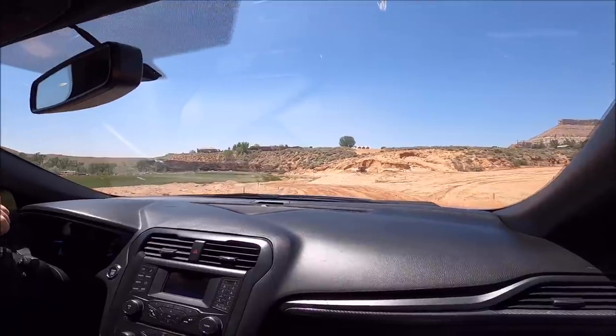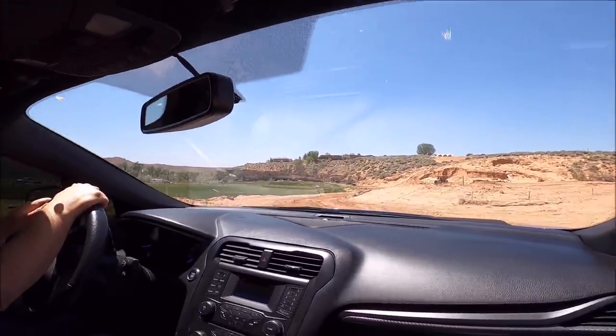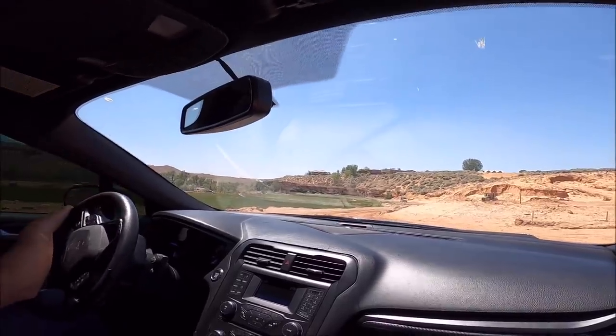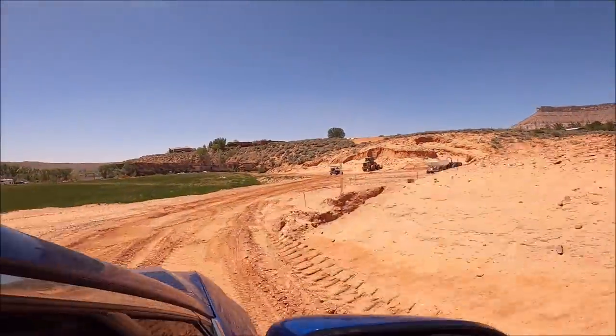You better drive faster. You're going to get stuck. Here comes an ATV. Go, drive. No, they're coming to tell us not to come down here. No, he's not. I bet they are. It's all wet. We're not getting stuck here. Is it quiet?